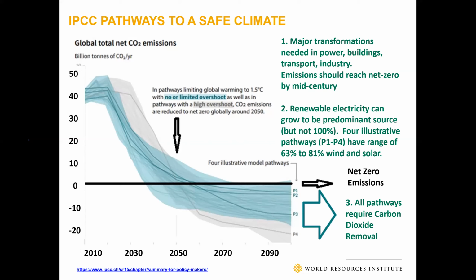There are sort of three basic takeaways on these pathways. One is, as you can imagine, we need major transformations across all sectors of the economy: power generation, buildings, transportation, and industry. All of those need to be transformed in a way to reduce emissions to get to net zero by around 2050.